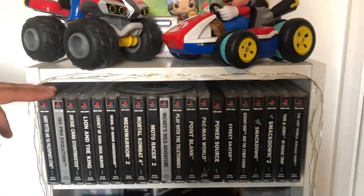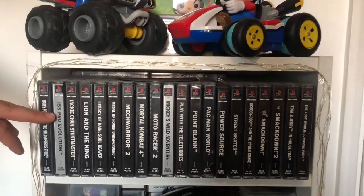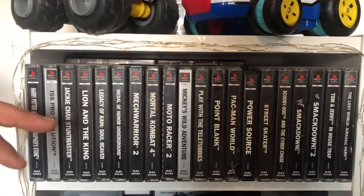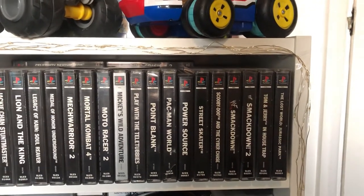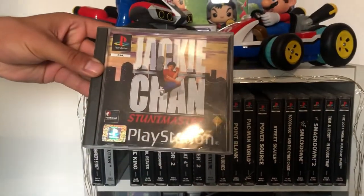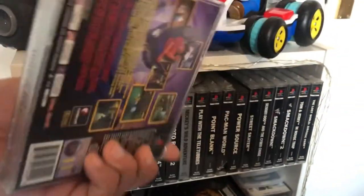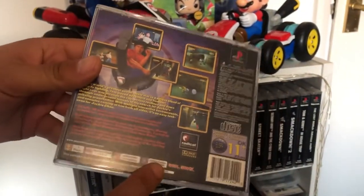The next one is our PS1 collection. Like you can see, some pretty good games here. Mortal Kombat, Medal of Honor, SmackDown, WWF, Pac-Man, some Disney ones, but I would like to show you one of the most valuable games from our collection. It's a Jackie Chan game, Stuntmaster, in mint condition. I just have to buy a new case for this, but we bought this for around 20 pence at a car boot sale.